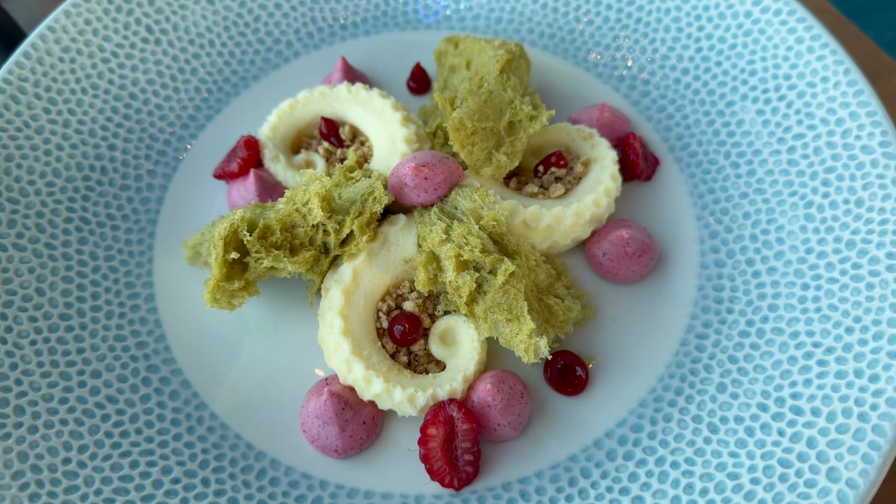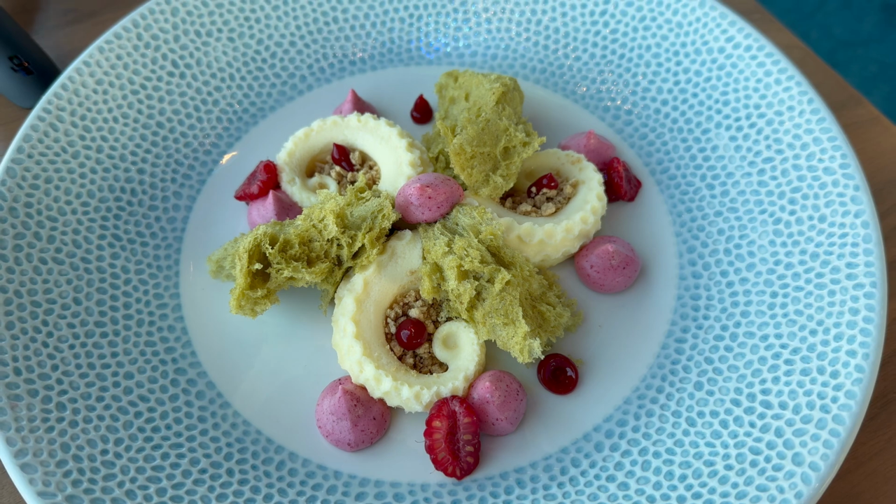I love the cheesecake tentacles. It's really cool to look at, but this is a pass. I would never get this again, and I would honestly recommend that you get a different dessert. It's a little disappointing.